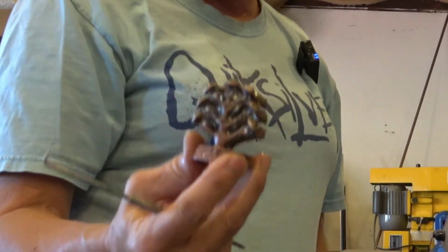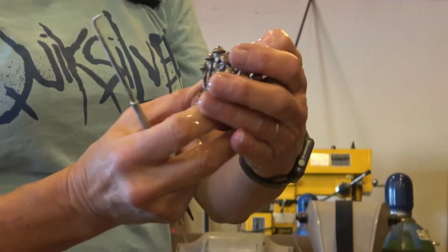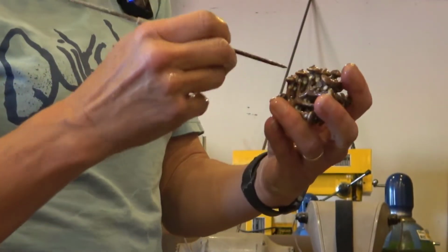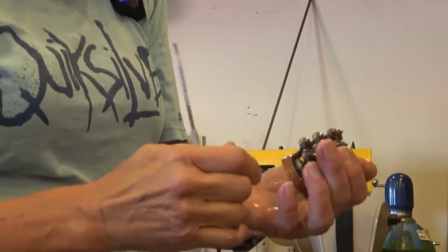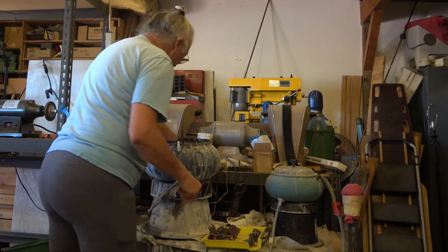I call these nipple buttons because they look like a breast with a nipple on it. I don't know if there's a technical term for it, to be honest. I've never seen any technical term, so most people I know just call them nipple buttons because that's what they look like.